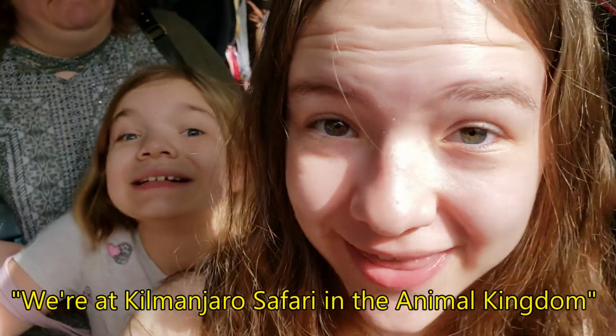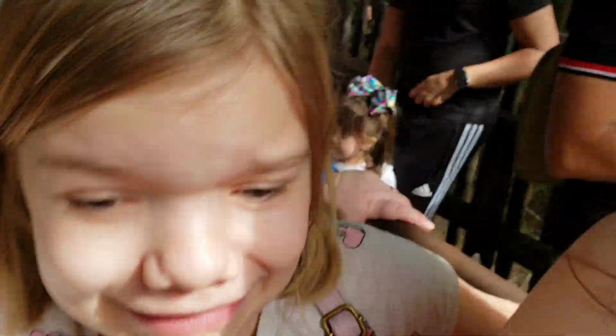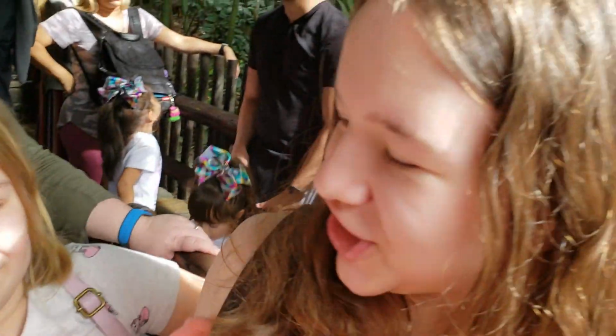Kilimanjaro Safaris in the Animal Kingdom. Addie loves animals. She's nervous about the animals. She loves them. Mm-hmm. I think it'll be safe. I think.